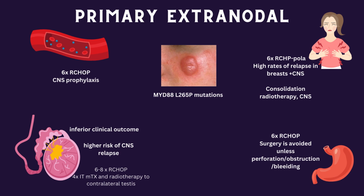Patients with gastric large B-cell lymphoma are generally treated with 6 cycles of R-CHOP. Intravascular large B-cell lymphoma is rare and characterized by neoplastic B-cells within the lumen of the blood vessels.